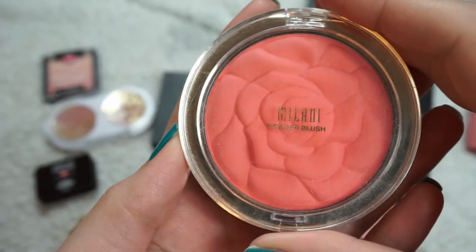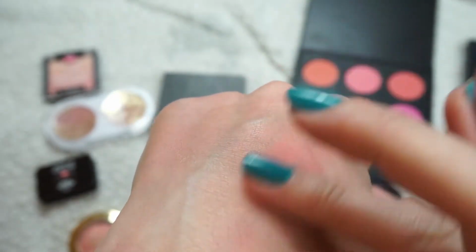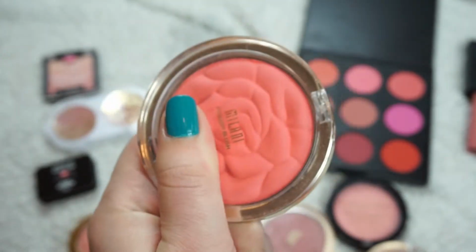This next Milani blush is in the shade Coral Cove. And this is a very, very bright coral. I don't really know why I purchased this. This is not normally a color I would go for because I like pinky peachy blushes, but that's pretty coral. I don't really see myself ever using this. If I'm going to use a coral, I would go for the BH Cosmetics one. So I'm going to also pass this one along.